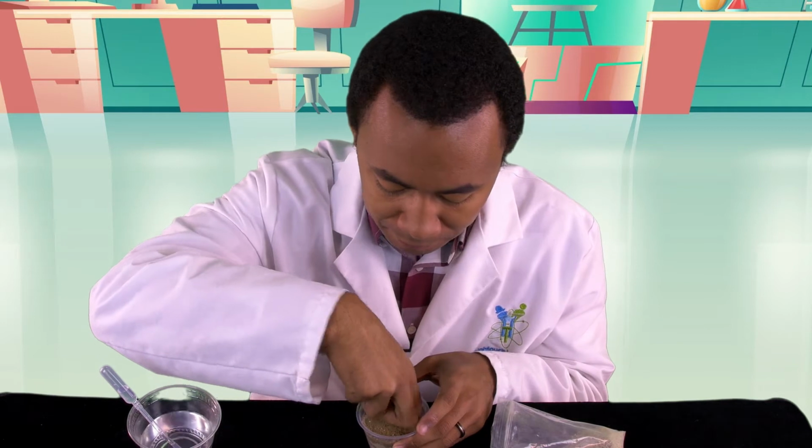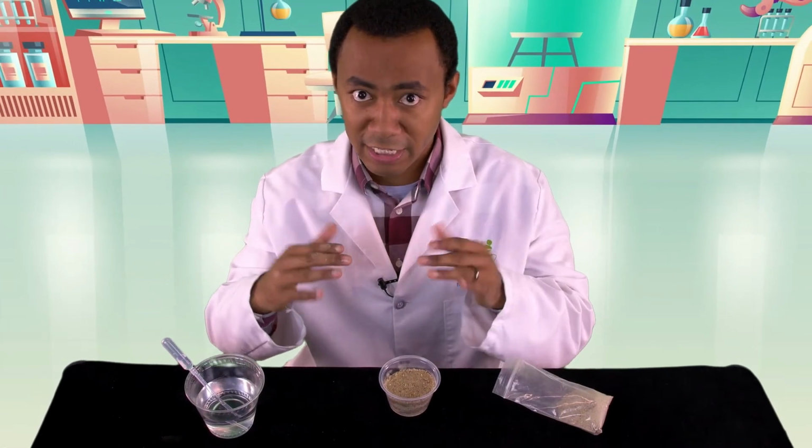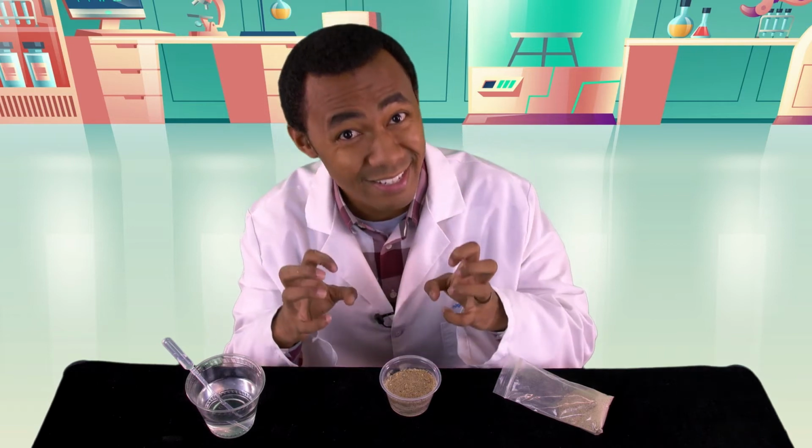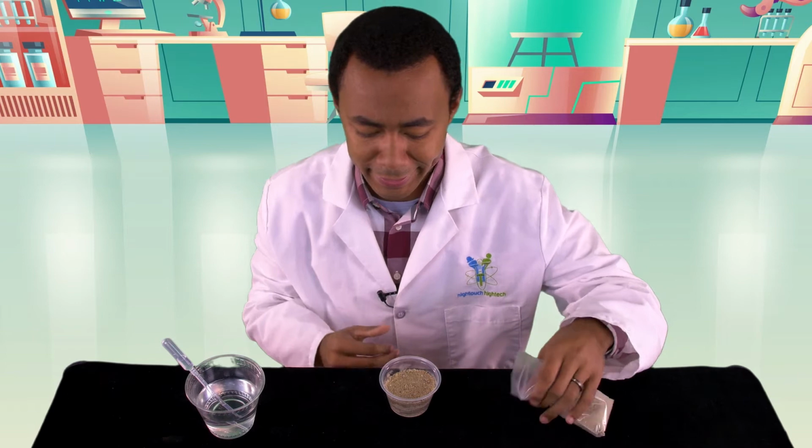Yeah, you gotta use your muscles to push these down. But now, with all of that weight of the top layer pushing down, it's starting to solidify. It's starting to become one piece of rock. But we're not done yet.